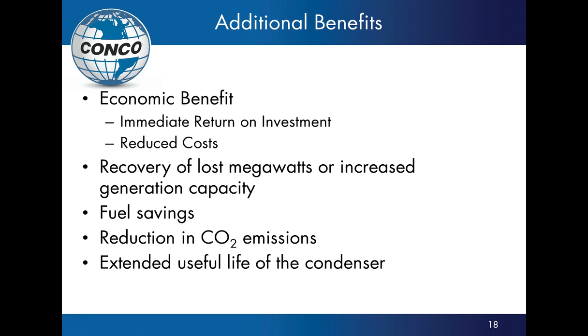So in today's day and age, when emissions are a very big problem and the EPA is on everybody's case, every power plant has them, we can reduce your emissions by having a cleaner condenser, because that allows your entire operation to run more effectively and efficiently, and therefore you're under control of your emissions. It also extends the useful life of the condenser.